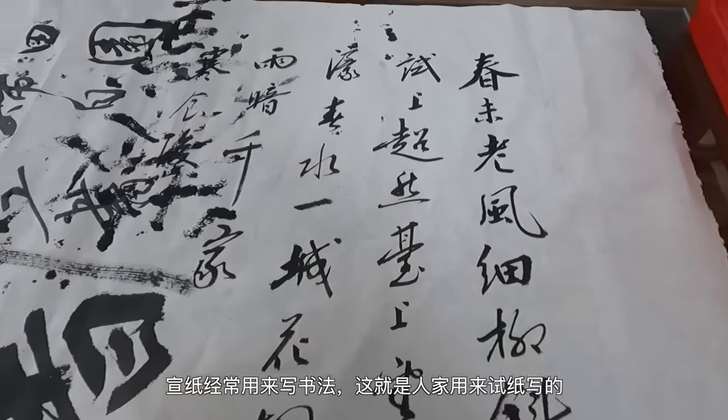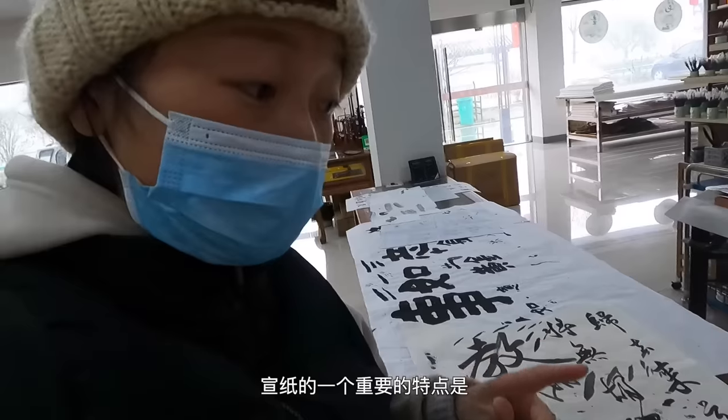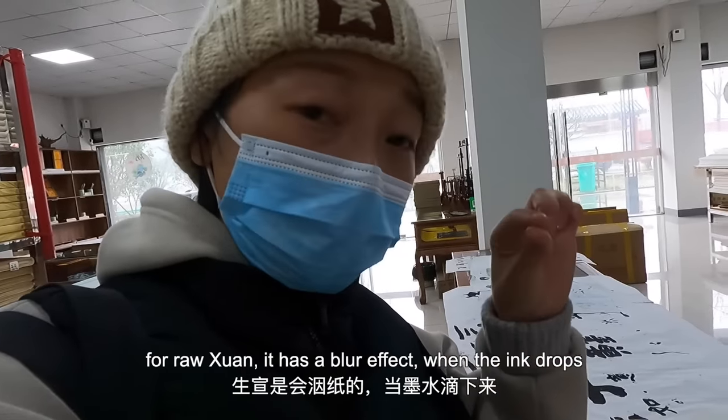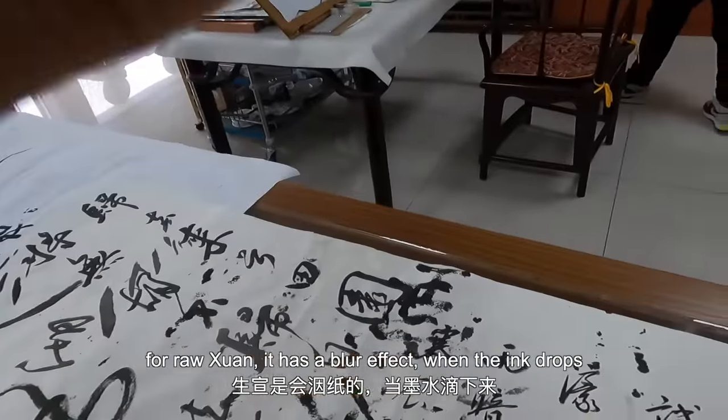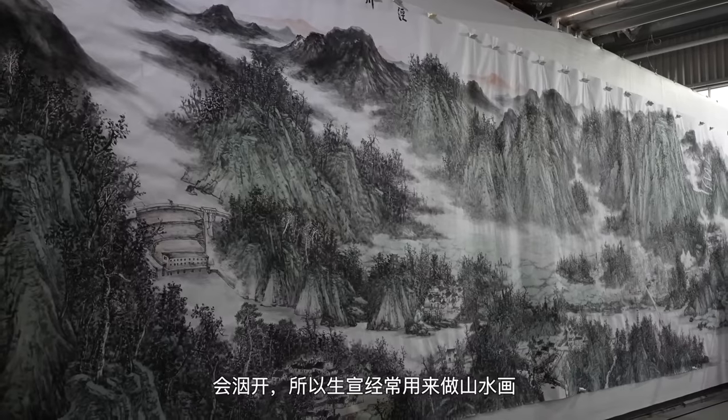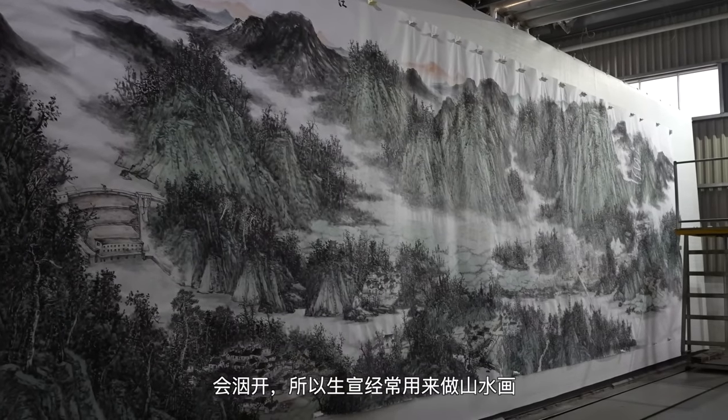So Xuan paper is often used for Chinese calligraphy. Those are written by someone who is testing the papers. And one important character of the Xuan paper is that for the raw Xuan, it has a blurry effect. So when the ink drops, it gets blurry. And that's why Xuan paper is often used to make Chinese Shanshui painting.